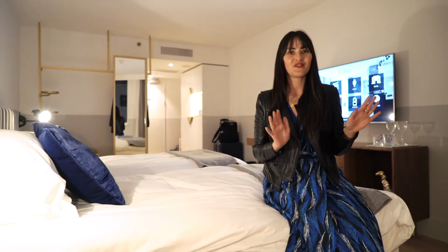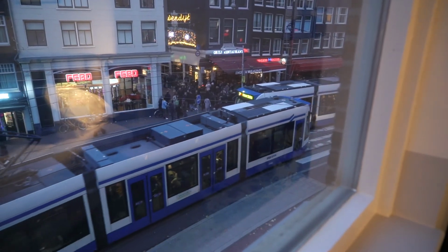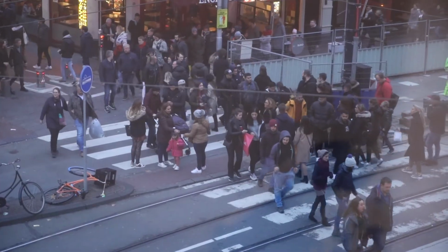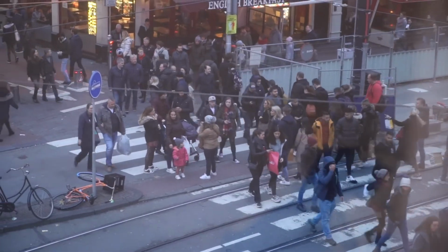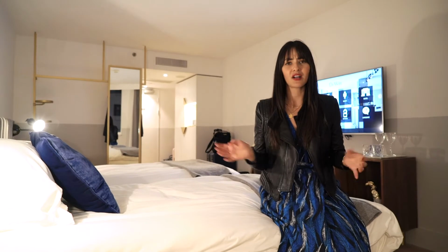So I should talk about the view. We have a really nice view of Amsterdam. This is downtown Amsterdam, so we basically see the tram going by. We see all the people. There's a restaurant, there's a burger house. Whatever you can think of, everything is here. So we can just walk to get food, water.